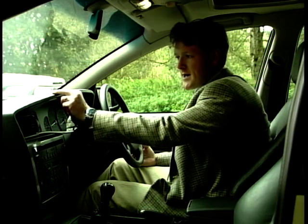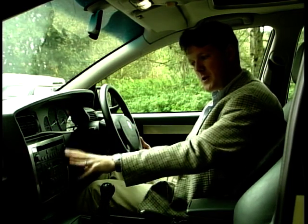Now, moving inside, again, it's an all-new interior. Vauxhall have tried to create, well, a touch of luxury, and I think they've pretty much succeeded. The dashboard has a soft-touch feel to it. There's a new centre console with heating and ventilation controls, and a brand new stereo system too.